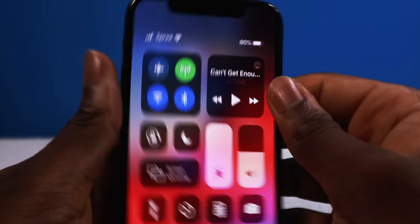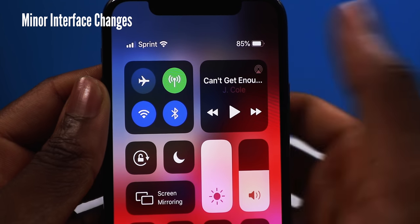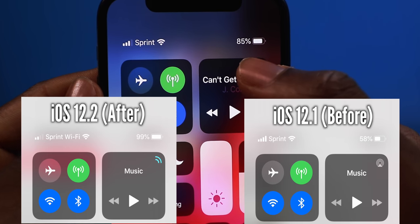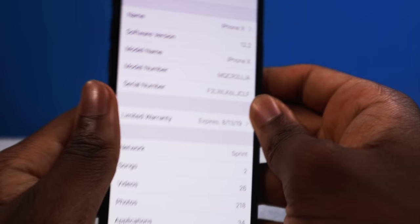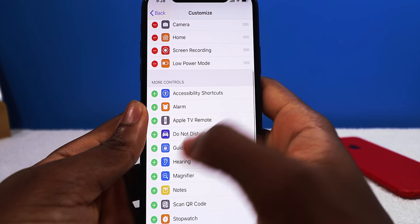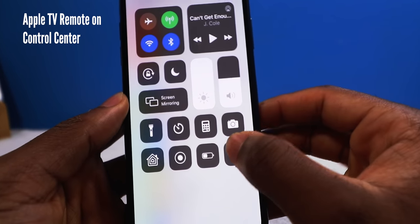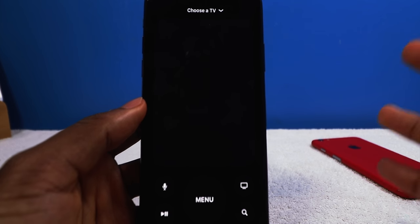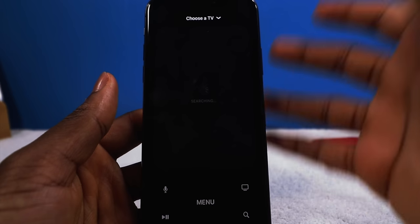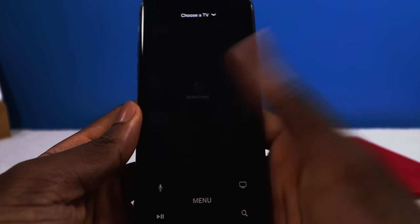Another thing too, if I go into the Control Center, as you guys can see, this is a different icon, something totally new. Very minor, but something that might give a fresh, new feeling. If I go into Settings, Control Center, I can customize controls. I can activate the Apple TV remote, and now I have the Apple TV. I actually do not have an Apple TV, so I cannot show you guys this feature in action, but if you have one, this will be perfect for you. You have your Apple TV remote right here on your iPhone or iPad.